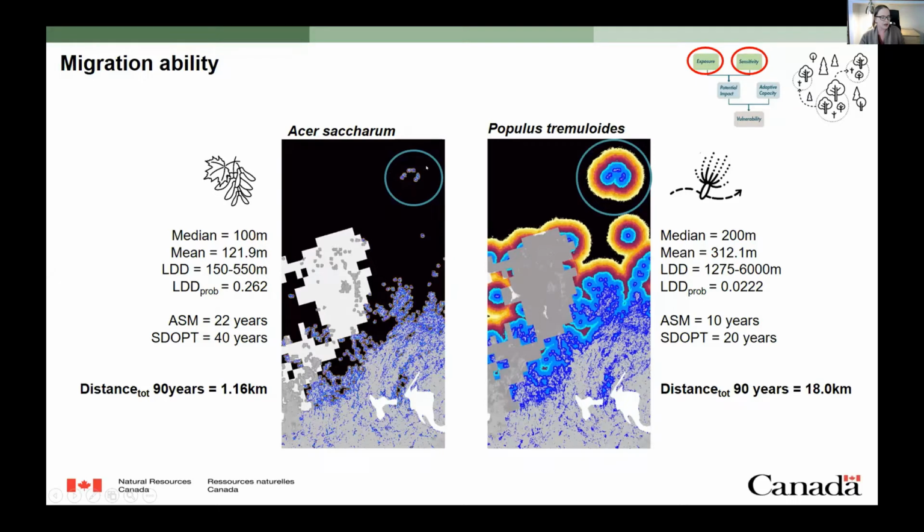On average, when I did a random sampling of all these little areas here, it was only about 2.2 kilometers over a 90-year period. On the other hand, trembling aspen spreads out much more over the simulation period with distances that are much higher than sugar maple, and also a relatively short, fast generation time.